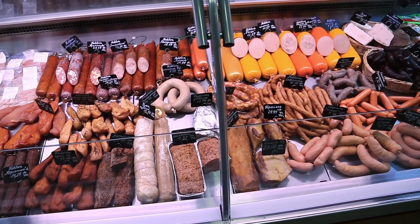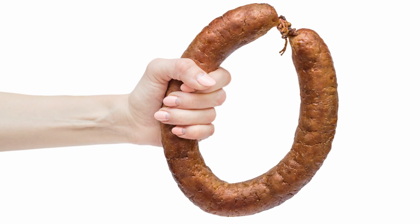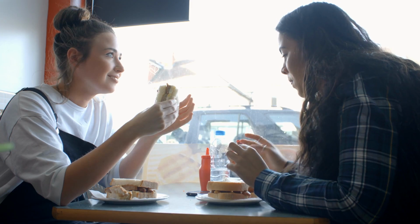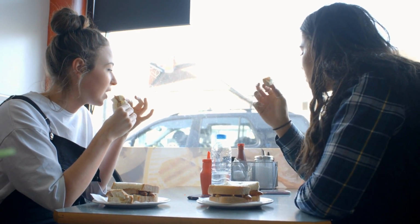If you don't like the casings used for links, ground meat might be the way to go. And if you want a lot of sausage but don't like the 4 or 5 link packages, you can find ring versions in a horseshoe or coil shape. Protein, fat, and carbohydrates are macronutrients, and fat is the one of those that really adds calories to food.